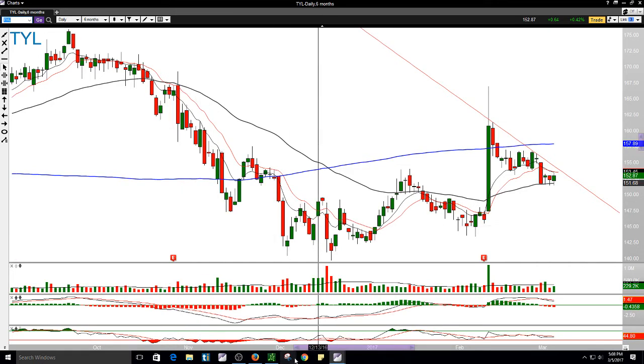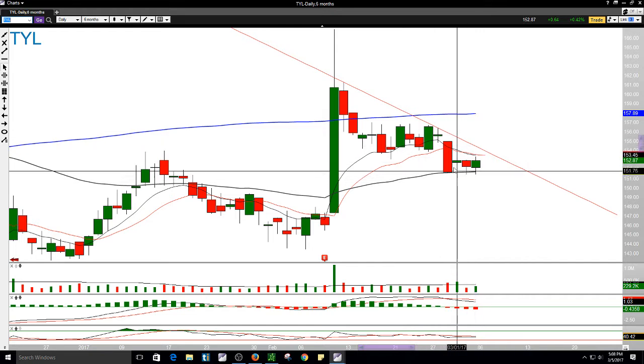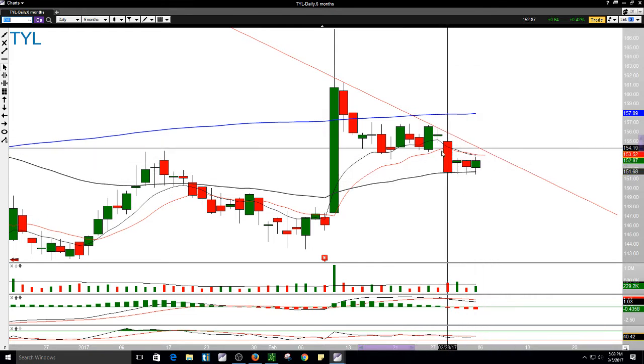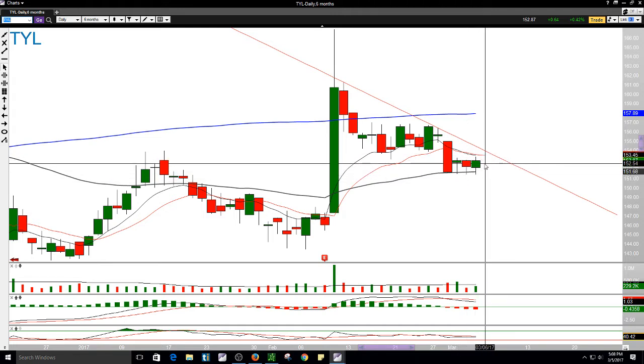Number 4 on the list is TYL. Chart is flagging, had a nice big upside candle, retraced a decent amount of that. We have some hovering going around here on the 50 EMA. Bullish engulfing on Friday's session, some volume coming in here and there.